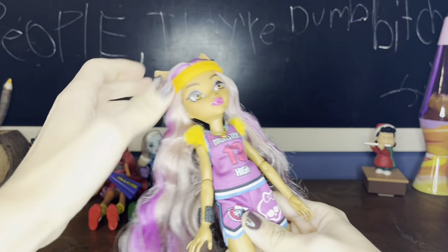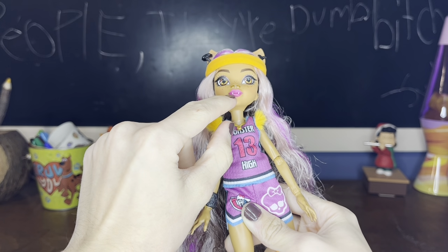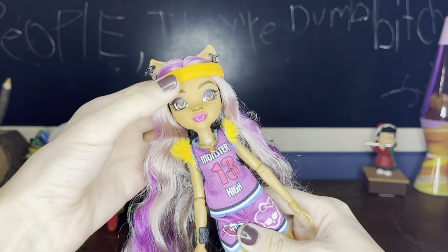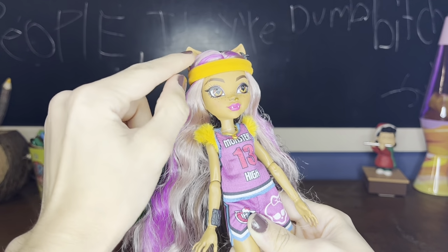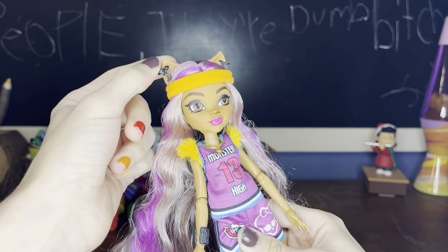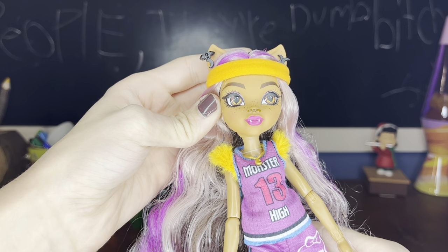This Clawdeen has just a simple purple liner for the mascara portion, and then like hot pink lips. And then she gets earrings as well with two little moons right there, and then a little band right here and a moon hanging off. That's really cute. I'll steal that for another Clawdeen. I can't get over the face. My God, that's atrocious.